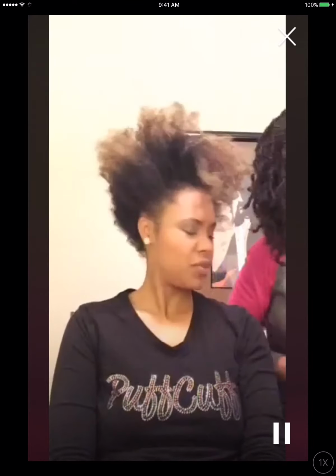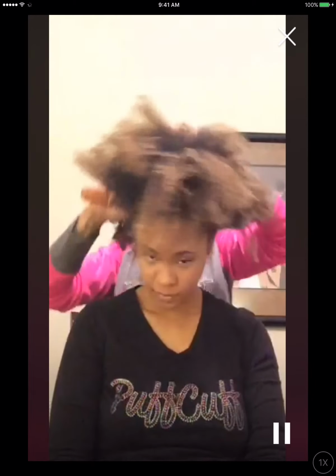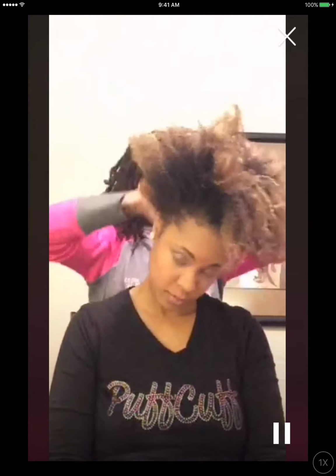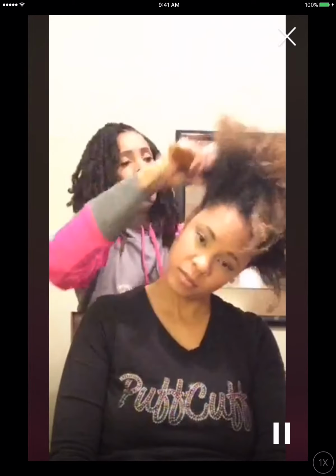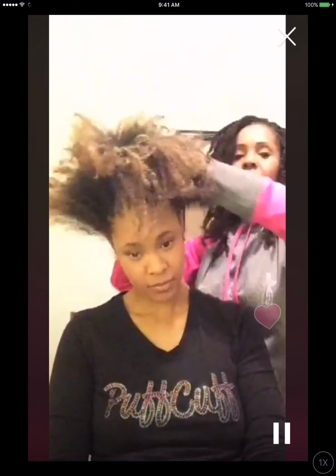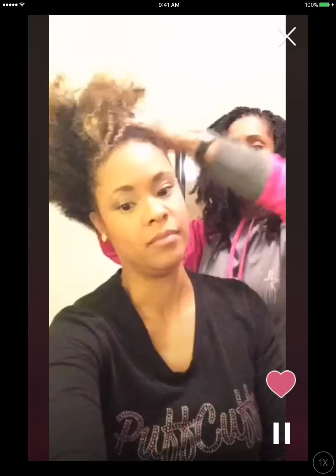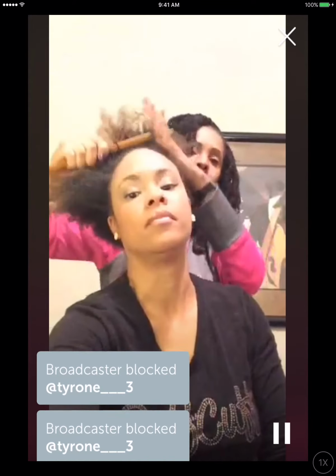Read the question, if you can read the question. Someone asked, could you use a puff cuff in your beard? If you gather your beard, of course, I mean, beards have a lot of texture, so if you gather your beard in a ponytail, I would think the micro would work perfect for it, depending how thick. That is a good observation, because PuffCuff is a unisex styling tool.